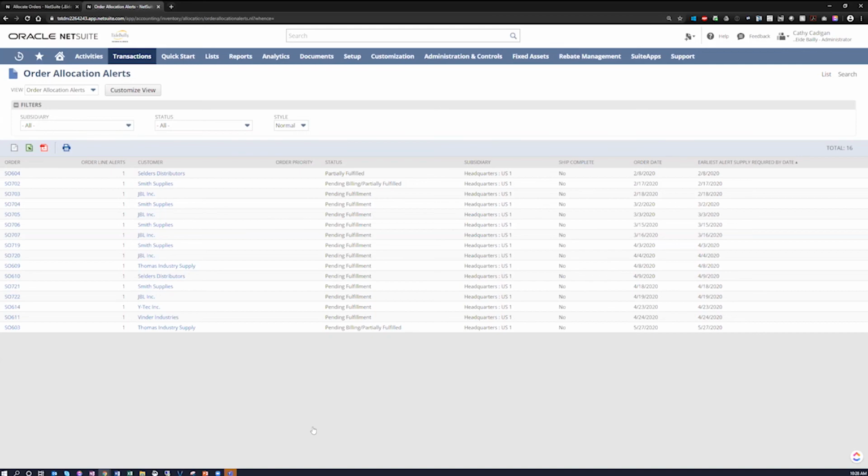That concludes our demonstration today. Today we looked at an overview of the Supply Chain Control Tower utilizing snapshots and predicted risks, took a brief look at the new supply chain workbook in SuiteAnalytics, and then finished with a quick look into the supply allocation feature now available in NetSuite. I hope this gave you a look into some of the capabilities you may be able to utilize in your organization from a supply chain management perspective. Dino, I'll go ahead and turn it back over to you.